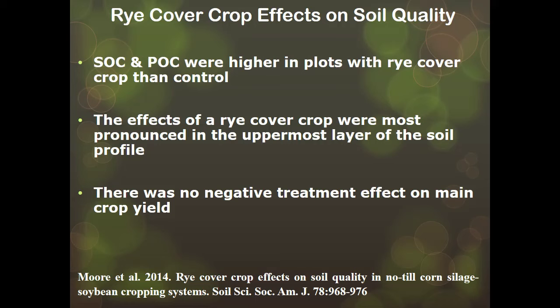And also we found that there was no negative treatment effect on main crop yield, which is really important because one of the main criticisms that's been lobbed against cover crops is that people are reluctant to plant cover crops because they think that it may interfere with their main crop yields. Our study found that there was no significant difference one way or another. So even though soil quality was increased, we didn't find an increase in yields, but we also importantly did not find a decrease in our main crop yields.